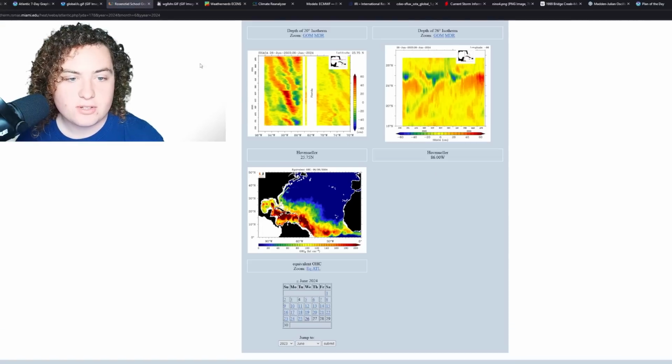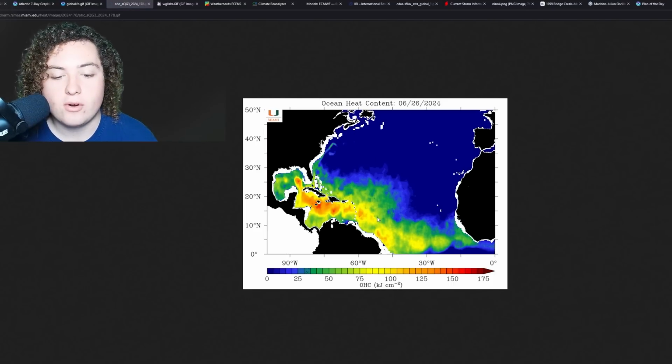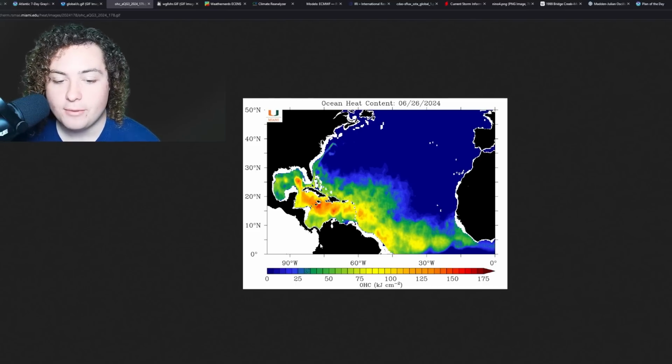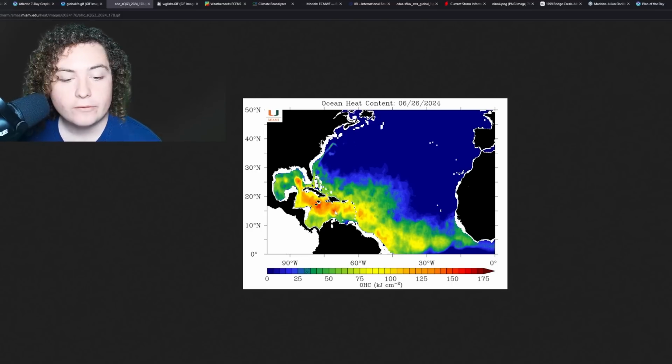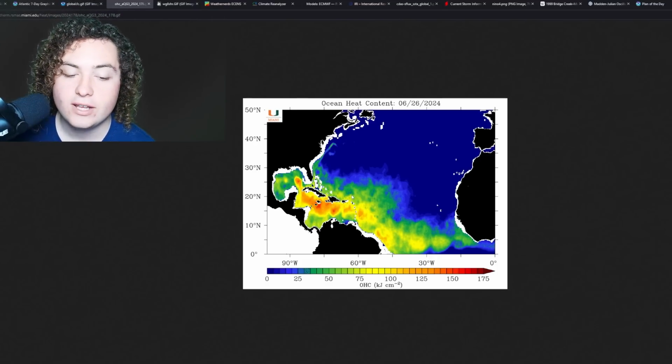Now, as we continue to take a look at this in 2024, we're seeing a lot more concentrated areas across the main development region of 75 to 100 OHC, especially in the western half of the main development region as it approaches the Lesser Antilles. Once we get into the Caribbean, the OHC is absolutely a nightmare. We're seeing up to 150, cracking 175 OHC across a couple of areas right there.